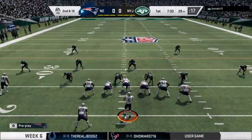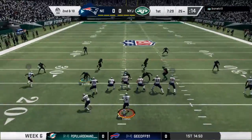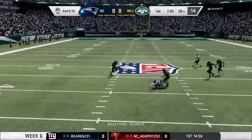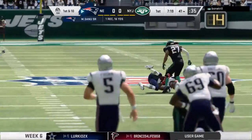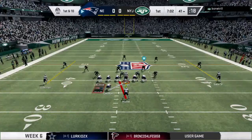So after the run for no gain, here's 2nd and 10. This one complete to Mohamed Sanu. It'll be a Patriot first down on a pickup of 16. A gain of 16 yards. First down, Patriots.